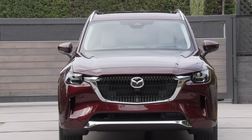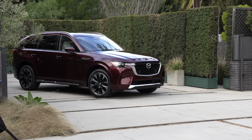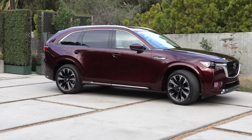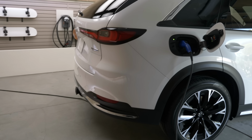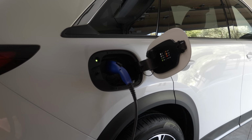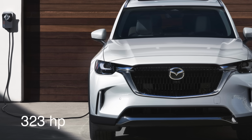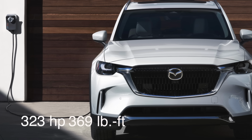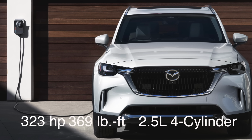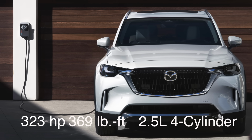I spoke to the chief engineer, Andrea, and I confirmed it has a dual clutch, 8-speed automatic transmission. Very cool. And sandwiched in the transmission is an electric motor, so this has a mild hybrid system. There's also a second powertrain, and we've been waiting for this from Mazda. It is a plug-in hybrid. It gets 323 combined horsepower and 369 pound-feet of torque. Also that 8-speed automatic transmission. And Mazda says that you can drive it in pure EV mode for different driving situations.